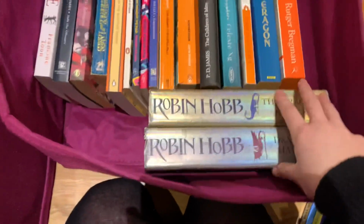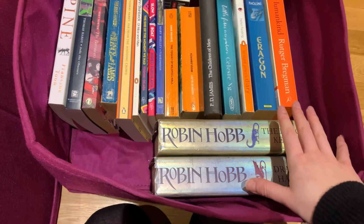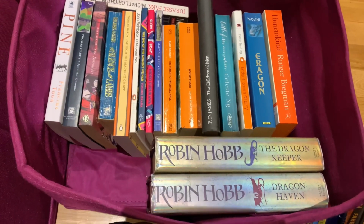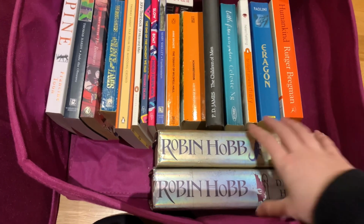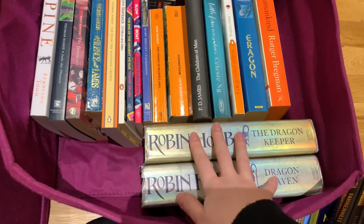And then these two Robin Hobb. Now, I do actually have the Farseer trilogy, but my brother's reading them. So the Assassin's Apprentice. And I can't remember the name of the other two, but these two hardbacks I got at a charity shop and they didn't have the third one. So I'm going to try and find that and hopefully I can get to those soon.